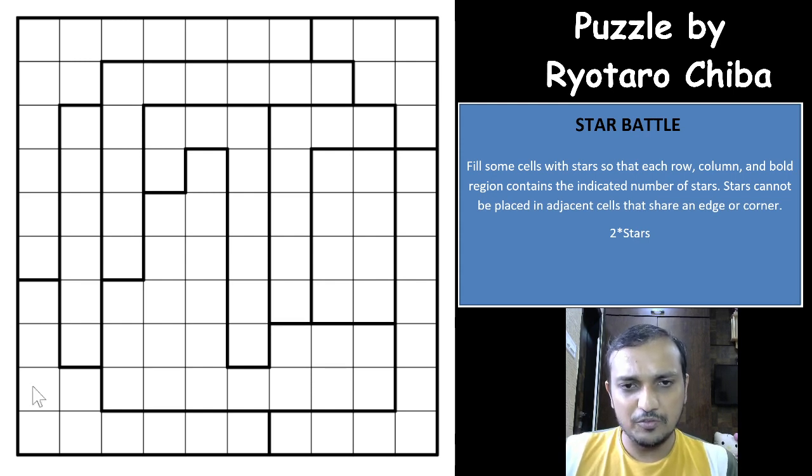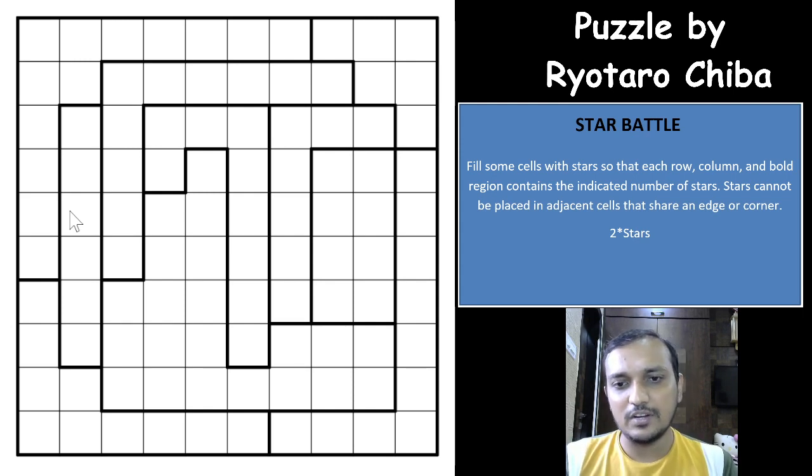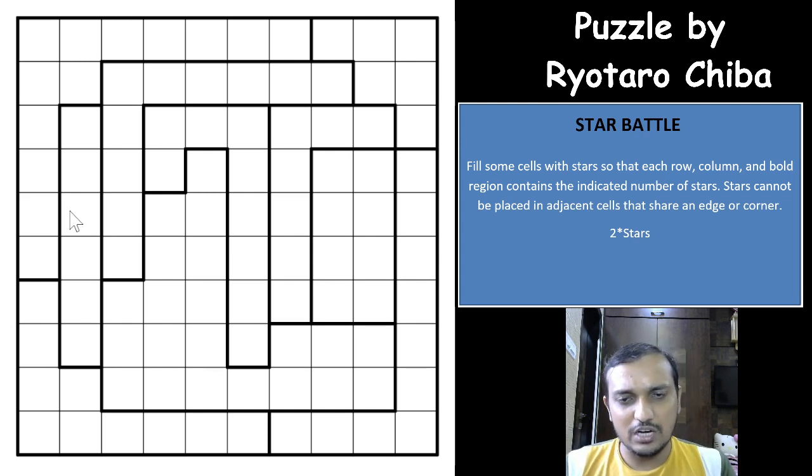So for example, if you have a star here, you cannot have a star anywhere in these 8 cells, right? So two stars cannot touch each other adjacent or even diagonally. That is what the rules are. Very simple rules, but an excellent puzzle type, right? And with that, we should start solving this puzzle.